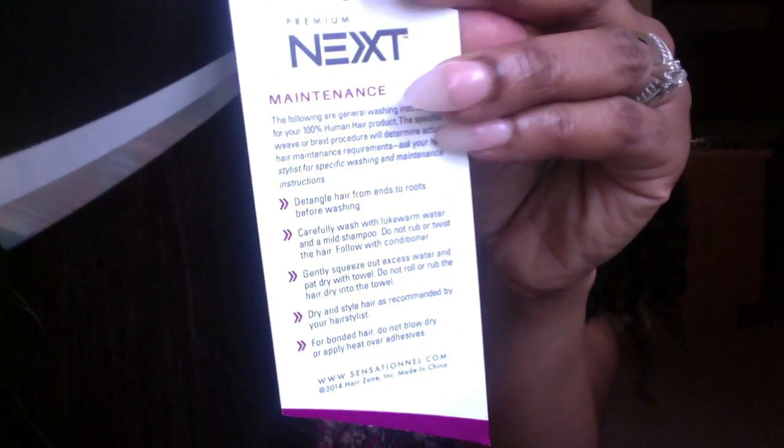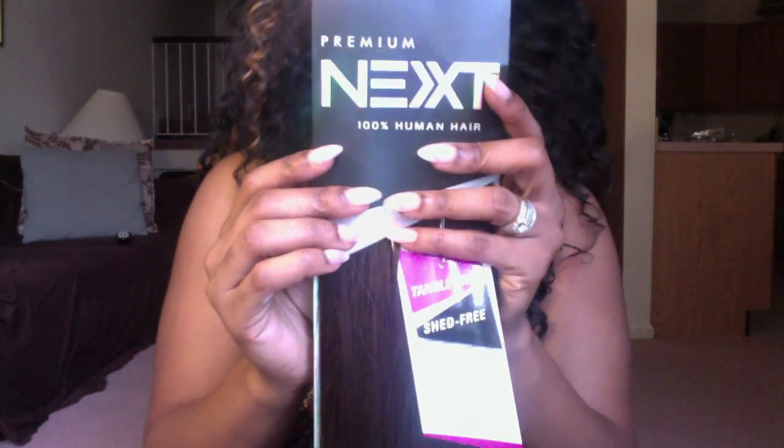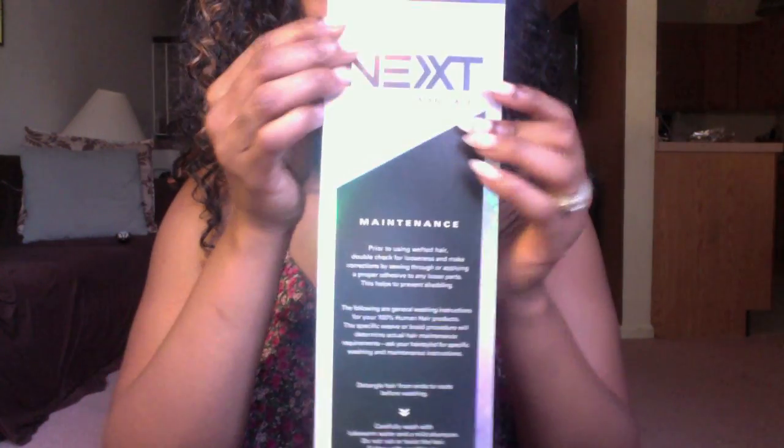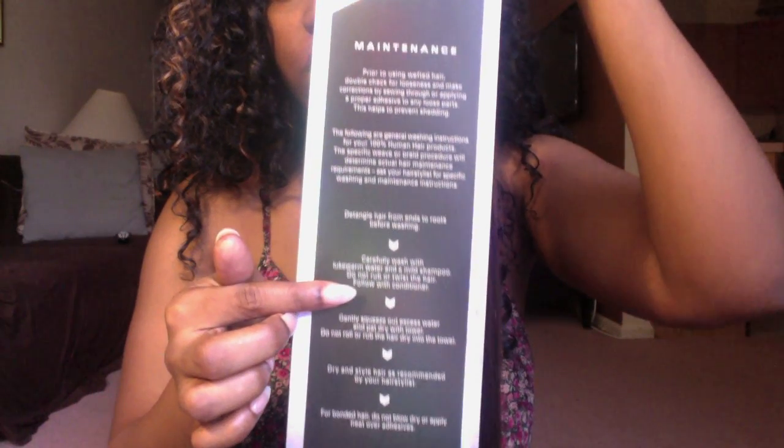In the back, it shows you how to maintain it, how to wash it, detangle it, and all that. And I'm showing you also in the back of the package, it has the same thing. The maintenance, wash it, dry, however you want to do it.